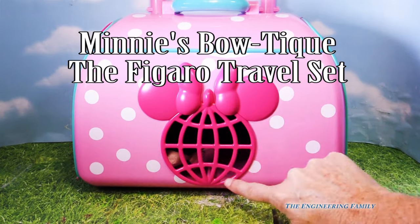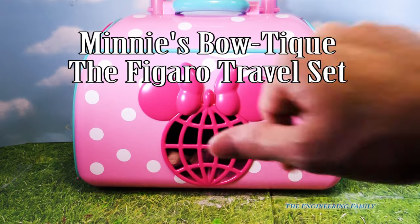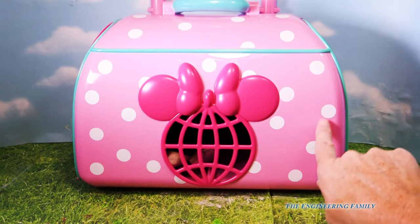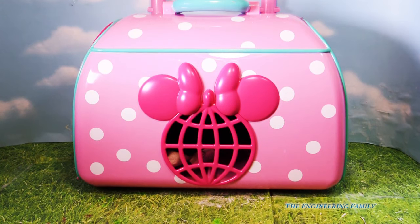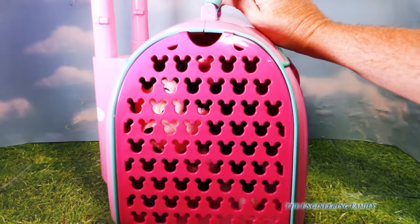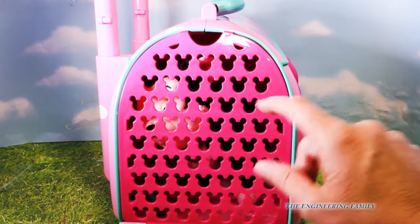Look at the globe right here with the two mouse ears and of course Minnie's bow, and it's pink with polka dots. Oh my gosh, it's adorable. Then let's rotate it around here and take a look inside.